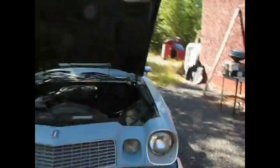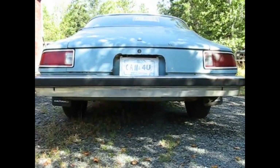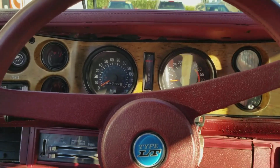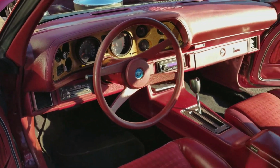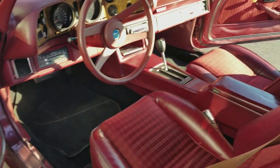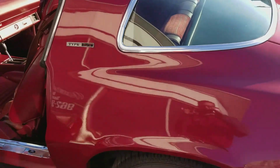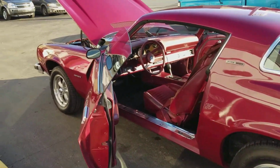1. 1975 Chevrolet Camaro. The second-gen Camaro looked the part, but by 1975, performance had seriously dropped. Due to emissions regulations and the oil crisis, power was cut drastically. The base V8 produced only around 145 horsepower. That meant 0 to 60 miles per hour in over 10 seconds, slower than some family sedans. Its aggressive styling gave it muscle car presence, but the speed wasn't there.